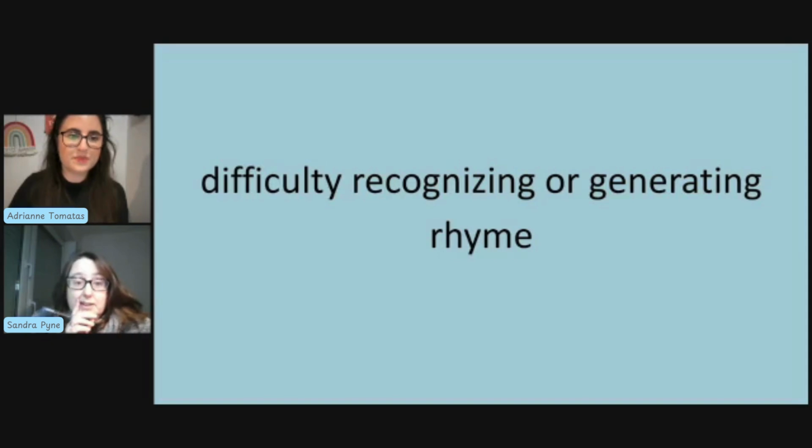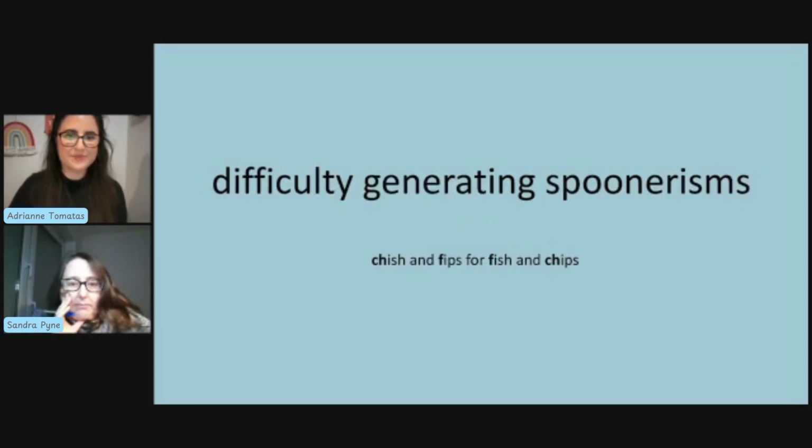Interestingly enough, difficulty recognizing or generating rhyme is one of the things. As a primary school teacher, with my year ones fresh out of their nursery schools, we did a lot of sitting down with nursery rhymes, with poetry. And one of the first things I was looking for is, can they finish off this rhyme for me? Can they generate this rhyme? So it's so valuable, all of these nursery rhymes, the poems, the songs. Even if you're not reading to your children, keep the rhyming, the nursery rhymes, so valuable. So yeah, that's definitely one.